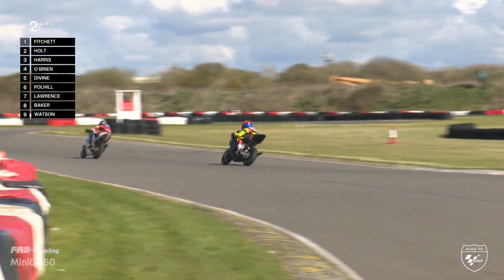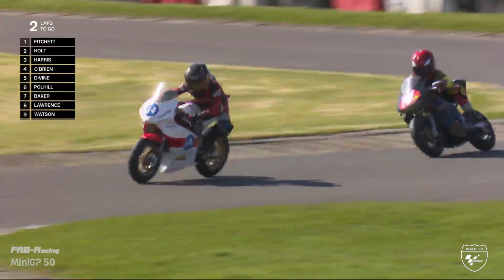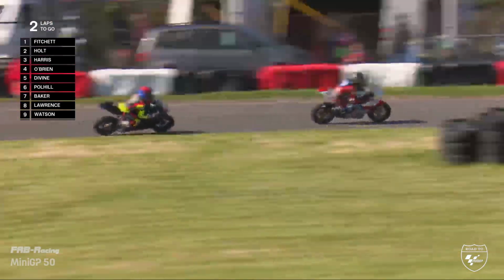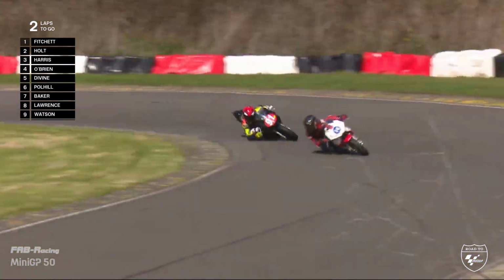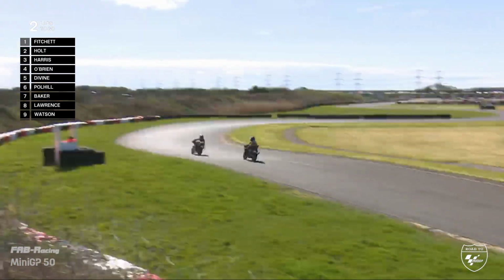And as I was saying earlier, before Luke FITCHETT went and broke the lap record, Archie O'BRIEN has had a very busy off-season, of course, getting himself signed up to that Vision Track Academy. That's a monumental achievement for him, to be on such a prestigious academy at such a young age as well. He's only just got onto Grand Prix bikes and he's already been signed up.